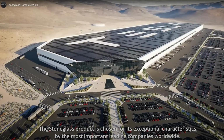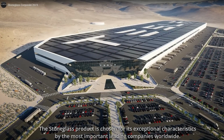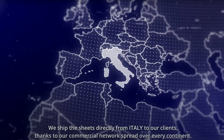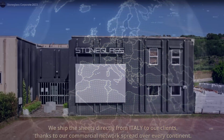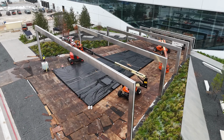Also, as you can see by this portion of the video, they already have Tesla as a client, specifically Giga Nevada, for that same treatment on their main entrance. So this Stone Glass is the same material that we're going to see over at Giga Nevada in pretty much the same configuration. So it's pretty interesting to be able to give you some of that information and figure out what it is that they're installing here.